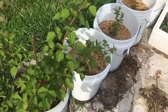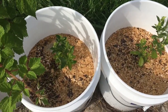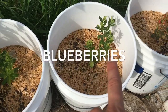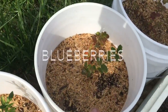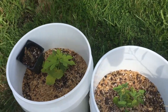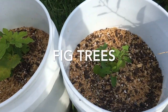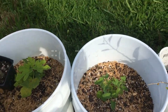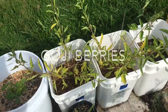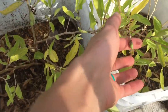All of the berry bushes are doing good. I've been adding a little acid to acidify the soil. So the blueberries are actually starting to put off new growth now, which is very exciting. The figs I have stopped watering every day because I learned that they don't like that, and they are growing a lot faster now. The goji berries have a lot of yellowing, but they have set some fruit.